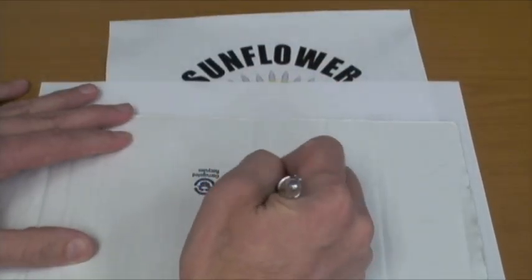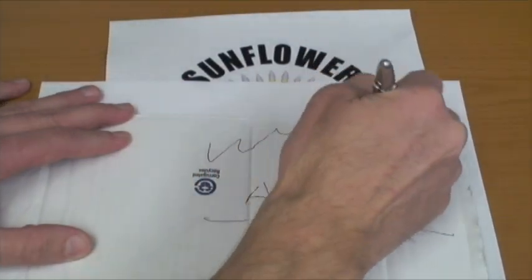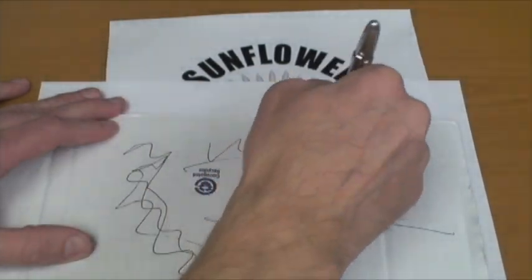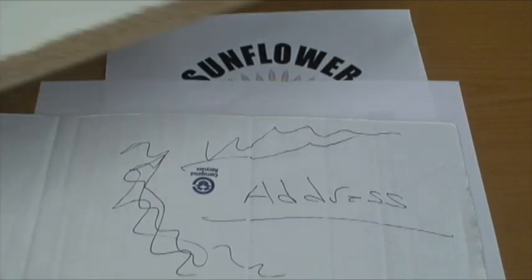If you have to write on cardboard, you're addressing a box to send off a present to somebody, it writes on cardboard real nice. The ball doesn't dry up after a few letters or words like a lot of pens do. Again, it's extreme situations.